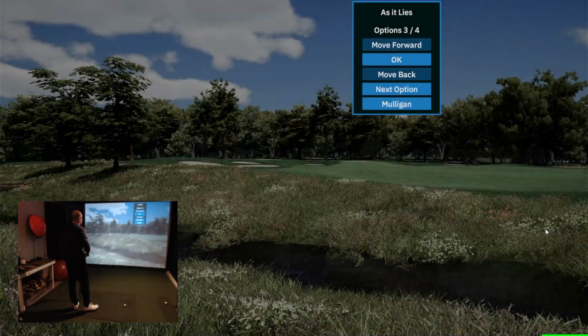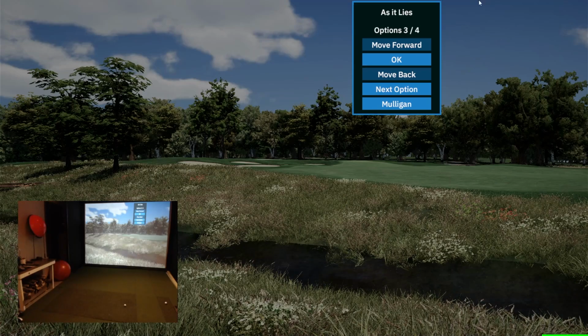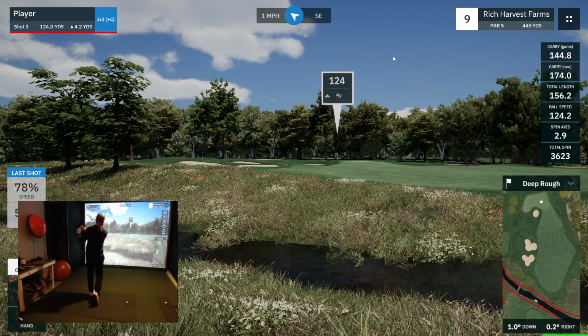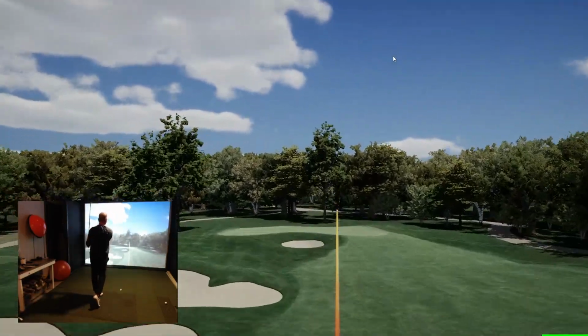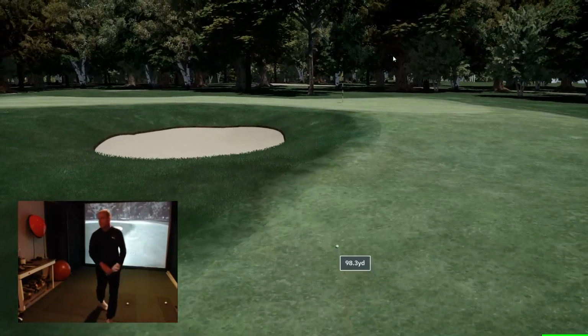But instead, I decide to hit it into the deep rough on the bank of the creek. So this is not out of bounds. They just give you the option if you want to take an unplayable, but I'm going to play it as is. Why not? I do believe I took again the 8-iron, tried to blast it out of that stuff, and it just didn't work. The deep rough on this course just kills you.